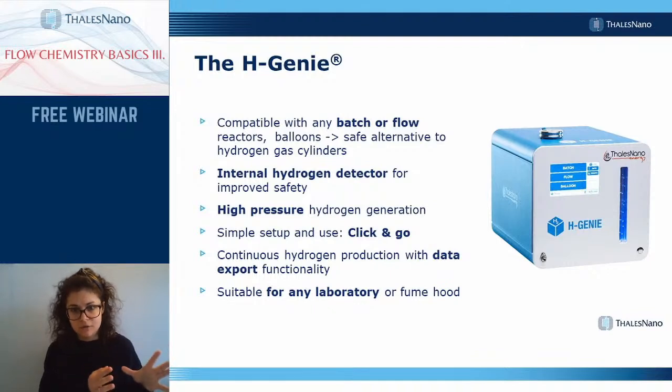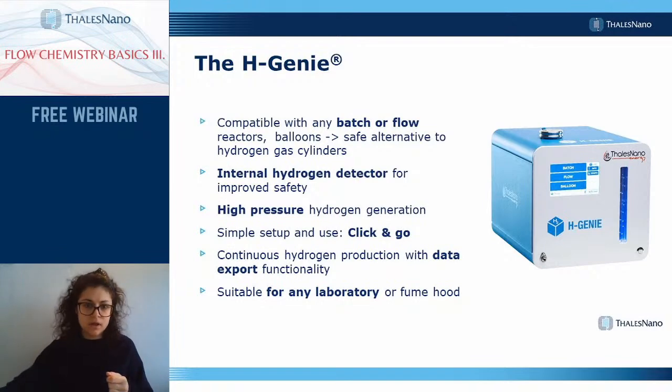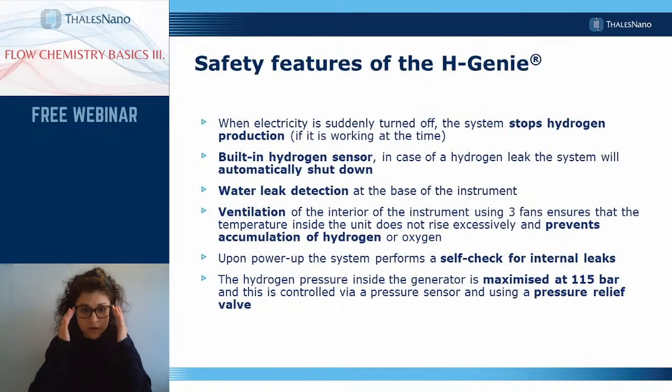In case of any kind of hydrogen leakage, the system will automatically stop. You can reach 100 bar hydrogen pressure with this, and it's a very easy to use system, so it's just click and go, and you can switch between batch, flow or balloon applications. It has the ability to export the data which you have collected, and it's suitable for any fuel, so it's a compact size instrument.